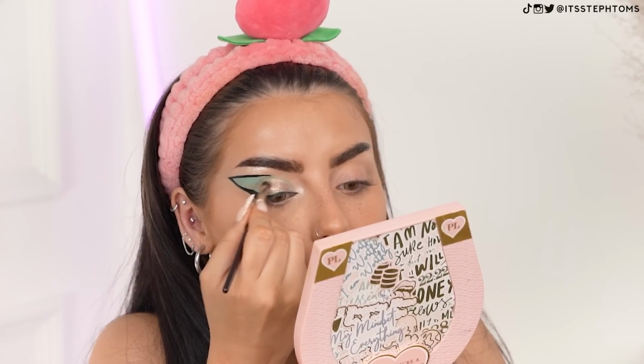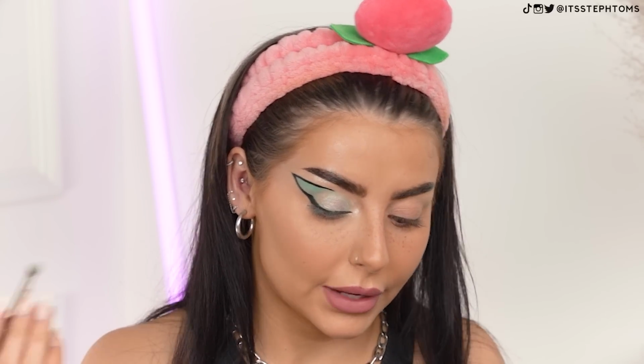That might have been a bit of a mistake because it seems like it's kind of taking off my eyeshadow a little bit. We're gonna try and make it work. Oh yeah, that's really taking off my eyeshadow there. I do feel like that looks worse, but hey, we tried it.